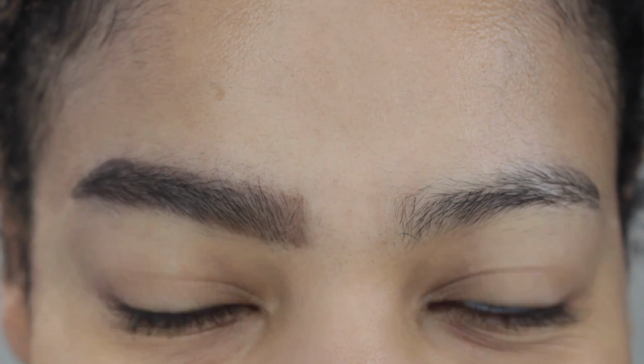You can see the difference between a brow that's not filled and one that is. It makes a huge difference even if you have pretty full brows like myself. But once you do this, this is all you really need and your brows are good. You're more than welcome to set it with some type of setting gel, but honestly, this is really all you need.